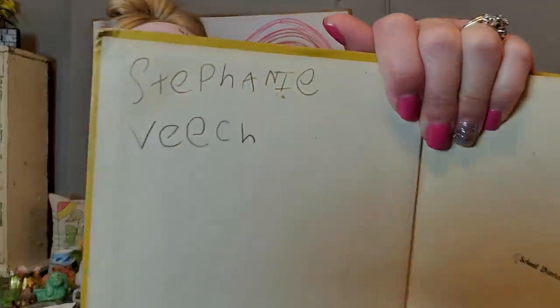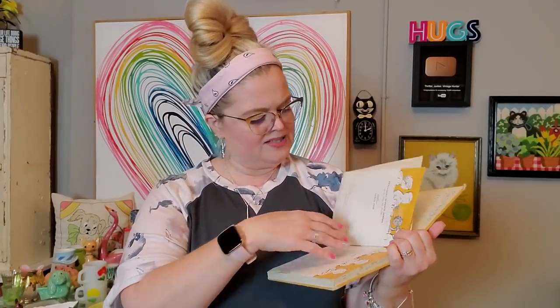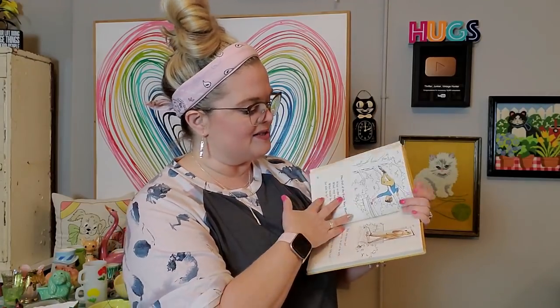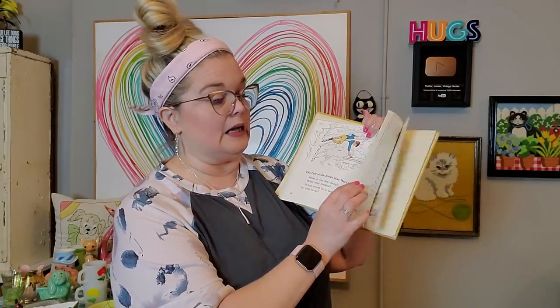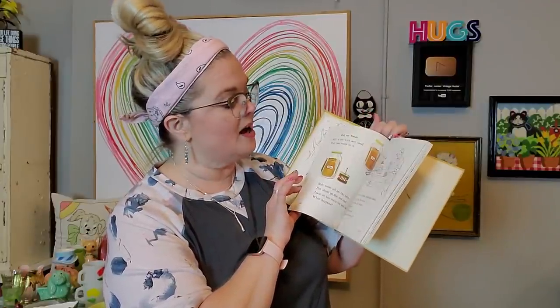I got this Exploring Science 2, just an old textbook. This was Stephanie Veach's book. This is probably from the 50s. This is from 1960, or this is the copyright of this edition, at least. It has some really nice graphics in it, but it is science.